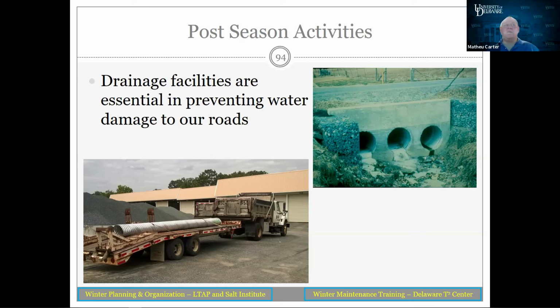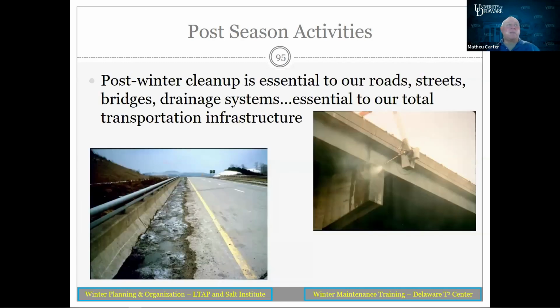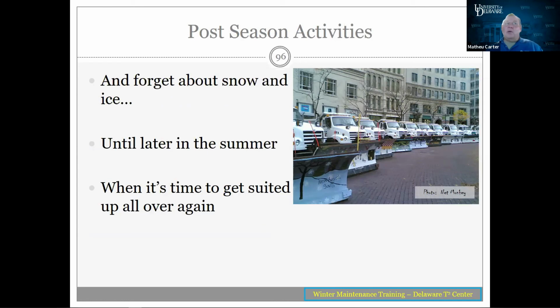So we ought to at least go out and do some inspection work. Bridges, to the extent that we have the ability to, clean drainage scuppers, get some of the residual de-icing materials off of them so that they're not trapping water and holding water in those areas that are going to cause a lot of corrosion. That's all going to be to our benefit to the extent that we have the ability to do that. And it's at that point that we can forget about it.